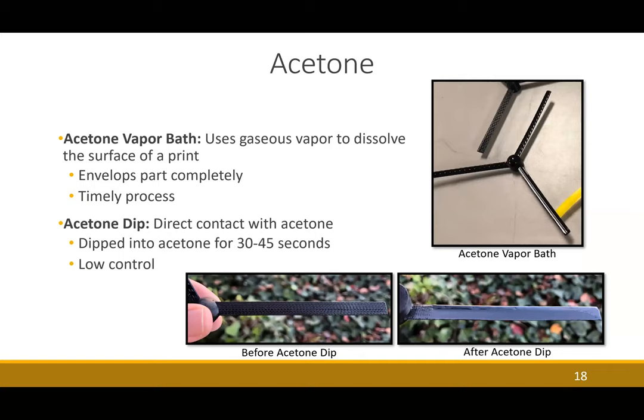To further refine our parts, we used acetone, which is an organic compound. We used this to dissolve the surface of the print, which ultimately evened out the surface and left it with a nice smooth layer. We had 3 methods of using this chemical, and the first one is the acetone vapor bath. This method completely envelops the part in a closed container, with wet acetone-drenched paper towels around the circumference, which later evaporated into the container atmosphere and processed our part for us.